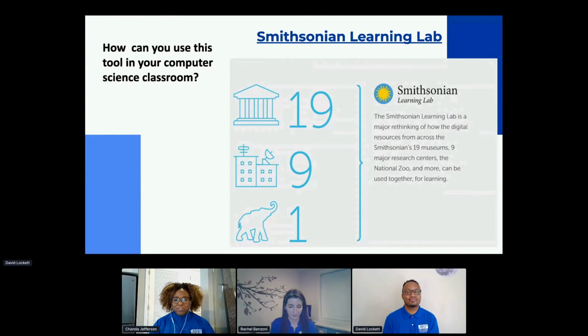So one of my absolute favorite resources is the Smithsonian Learning Lab. If somebody could put that in the chat. The Smithsonian Learning Lab gives teachers, educators, and students access to all of the 19 museums, the 9 major research centers, and the National Zoo, and much more. So this is a space for many curated documents and resources, articles, and everything like that that teachers can access.